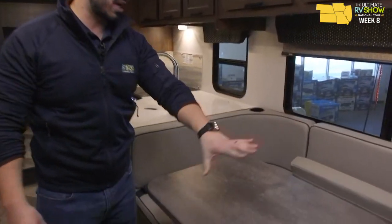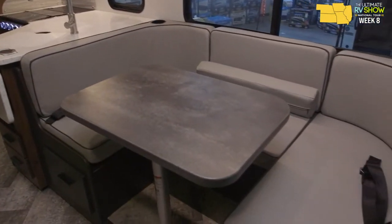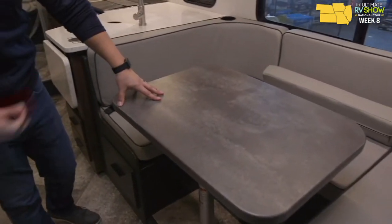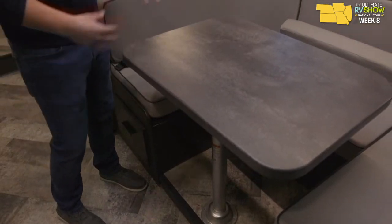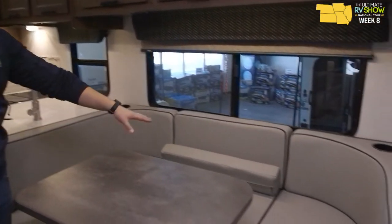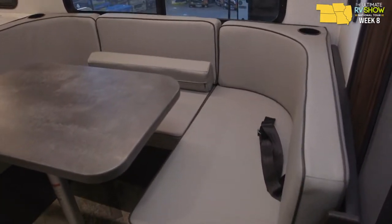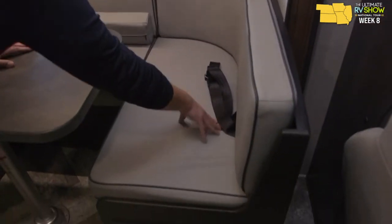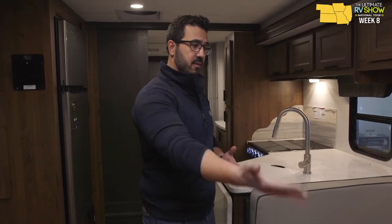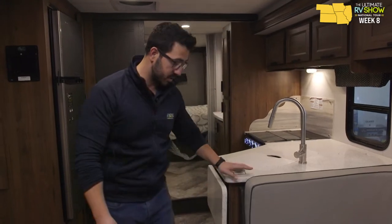You have the big U-shaped dinette. And again, it's an excellent spot to ride, a great spot to sit down, enjoy meals together. The table here does drop down if you want to have that additional sleeping space. Again, seatbelts on both sides, plus one in the back. And that's not always the case. This seatbelt right here, a lot of manufacturers won't put a seatbelt there. It's not rated for it. But some manufacturers go the extra length, making sure that whoever is sitting there is going to be safe, and it allows for an extra seatbelt, which is what gives you the seven passengers in this particular model.